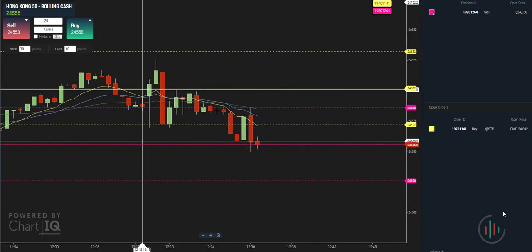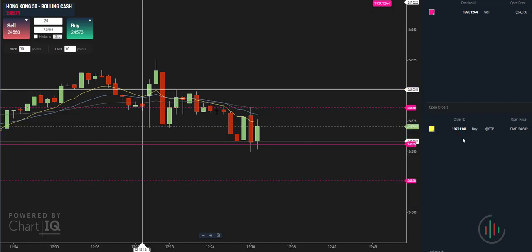Okay, you'll see the order's triggered, and you can see it up there in the pink. That's triggered the sell order. It was looking okay for a little while, and then, as we're watching now, it just started to ramp back up and pretty much takes out the stop loss at, I think, 24,586 thereabouts. So we had it in at 24,556 on the sell, and we get stopped out for minus 30 points. So, yep, that's okay.